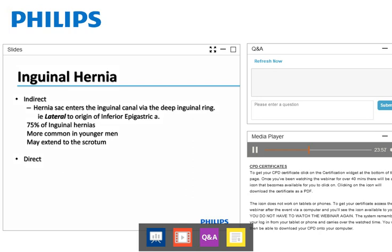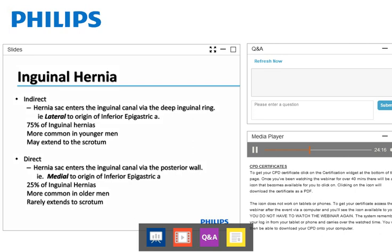That's because there is no transversalis fascia holding the hernia in, because it goes through the deep inguinal ring, and the deep inguinal ring is a normal hole in the transversalis fascia. But we can contrast that with the direct hernia, where the hernia sac enters the inguinal canal via the posterior wall. So it doesn't go in through the normal opening of the canal. It goes in through a false defect in the posterior wall. So that's going to be medial to the origin of the inferior epigastric artery. Much more common in older men. And because the hernia sac has that transversalis fascia as a covering, it very rarely extends into the scrotum. It sort of holds it only in the inguinal canal.